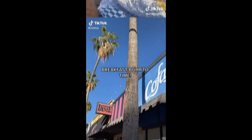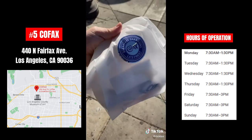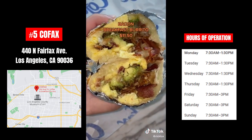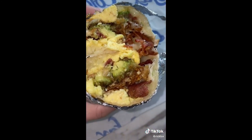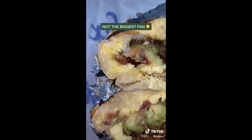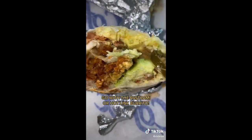It's breakfast burrito time. Made my way over to Kofax and picked me up their bacon breakfast burrito, which comes with tater tots, jack cheese, scrambled eggs, pickled jalapeno, and of course bacon, with both green and red salsa on the side. Both are very solid.